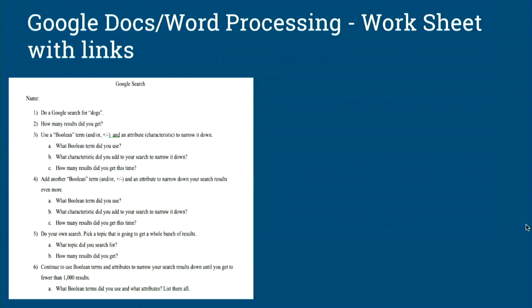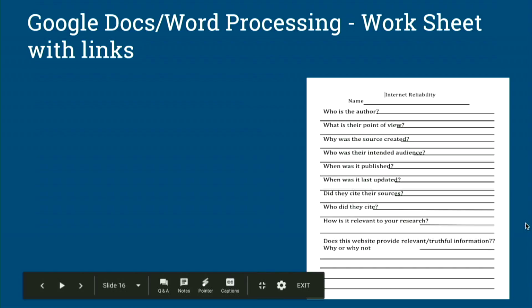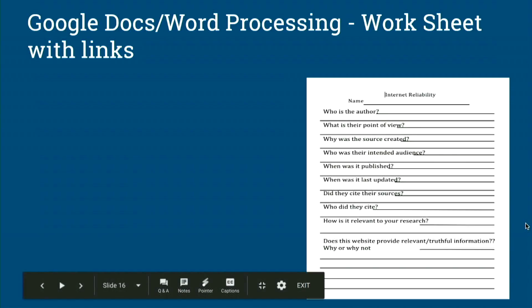I also do online worksheets. So instead of just writing stuff down, you know, they type it up. Not a real thrilling way to do it, but at least it's a different format, and they're working on skills of not only researching, but going from browser to web to Word document or Google Doc, moving between tabs, moving between apps, which they aren't real good at yet. I also do it when we talk about internet reliability. So now we're talking about evaluating web pages and finding reliable sources and digital citizenship skills.